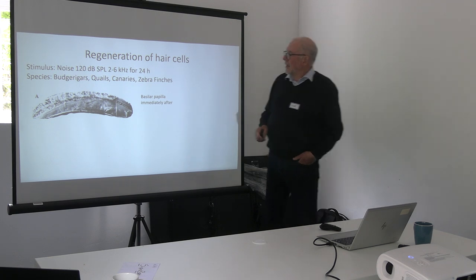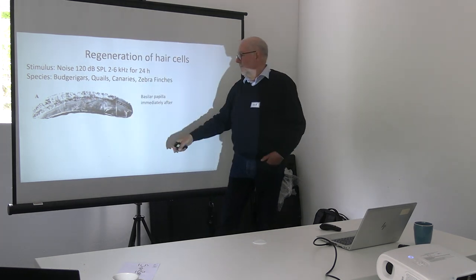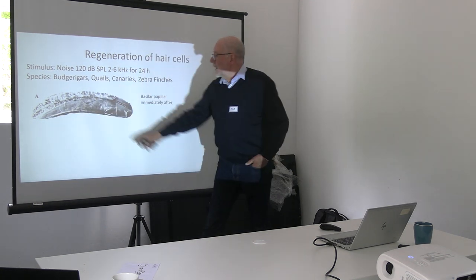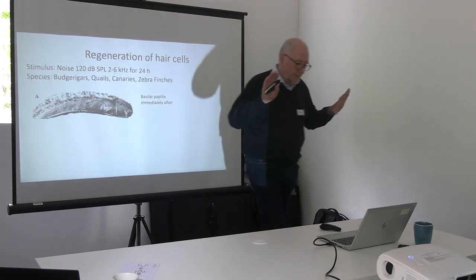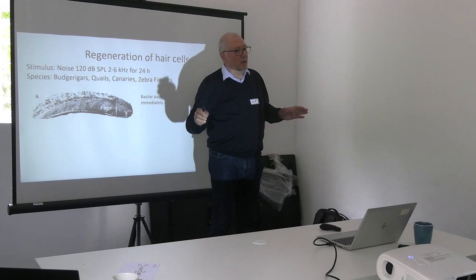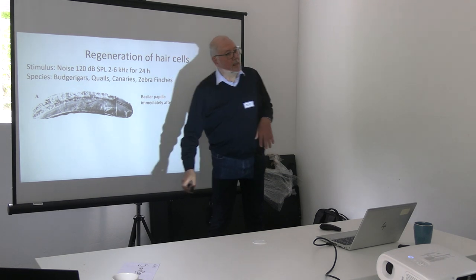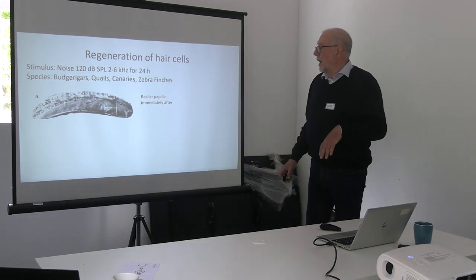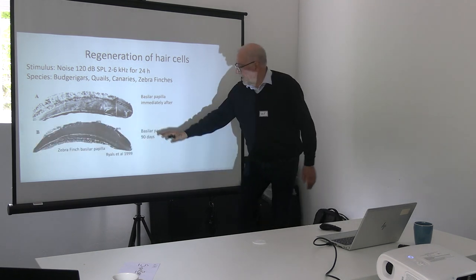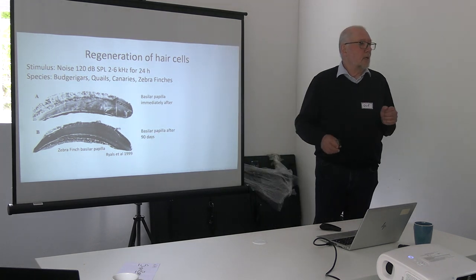And you should be a specialist to see anything here. But this is a basilar papilla, the apical end and the basal end. And here is damage, believe it. We had a large number of birds, and immediately after, some of them were stereophased, and we could get this scanning electron micrograph, and at different times afterwards. But when we arrived at 90 days, everything was back to normal.